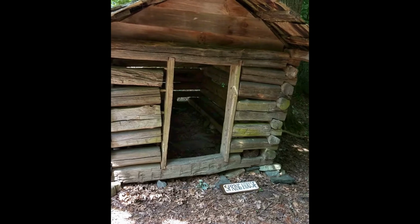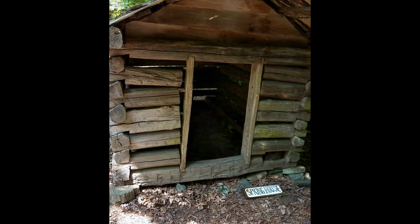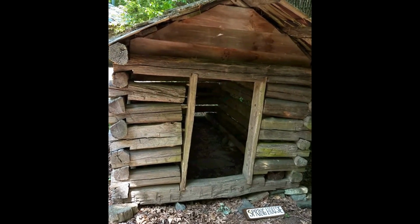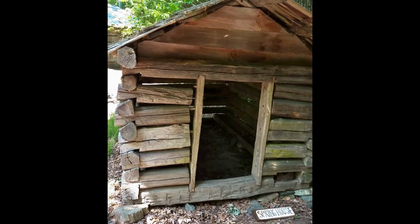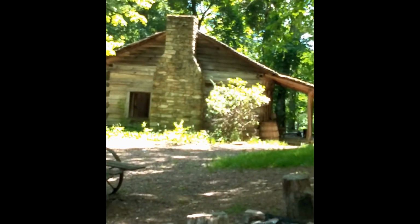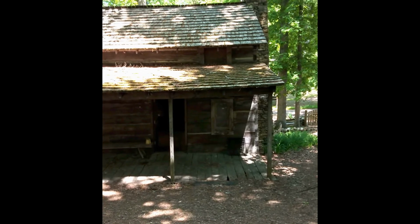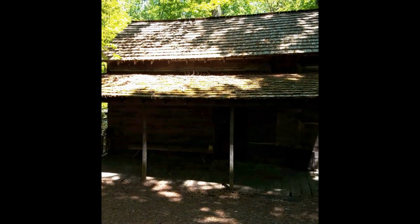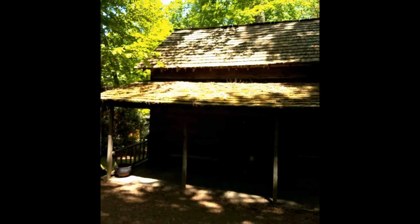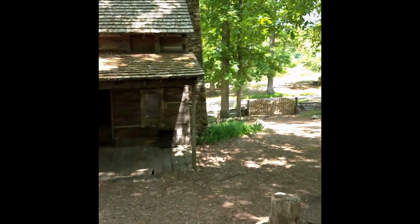A little spring house, which would be situated over a creek, and you'd have your milk and perishables sitting in the water to keep them cool. There's another view of that oldest cabin, the 1785 cabin, the fireplace on the outside. It's all dovetail construction. This is a pretty big building here. It's set up on the inside to be the craft room. I'll show you that in a second. Dovetail construction again. Chimney on the end.